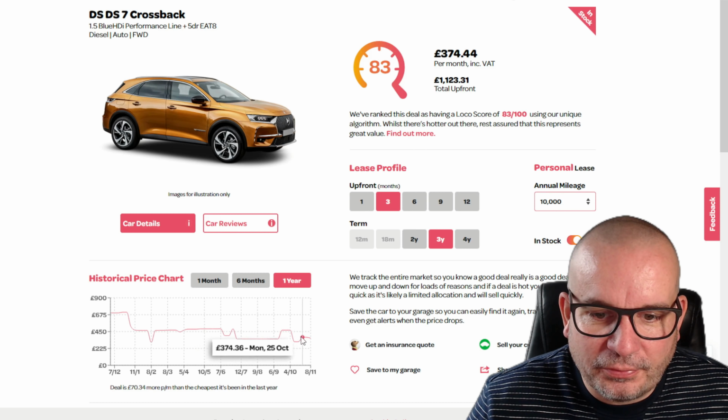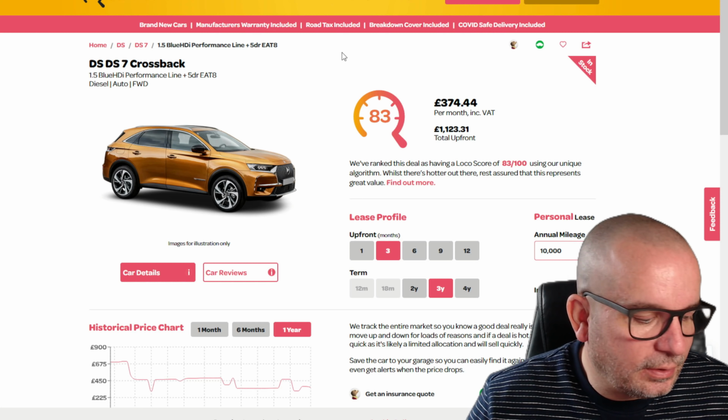Currently, this one's 1,100 up front and £374 a month. That's exceptional value on that car. That's really, really good value, and especially for a car that's in stock, as I say. Right, so we're heading over to Korea now.